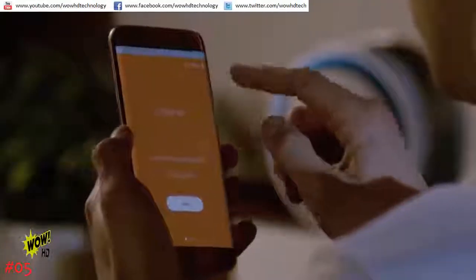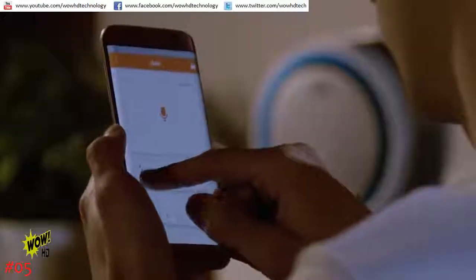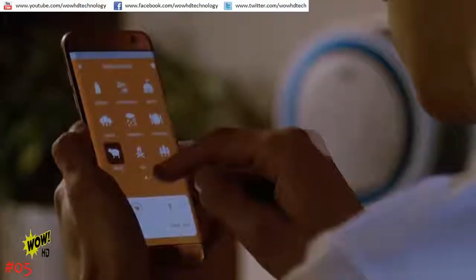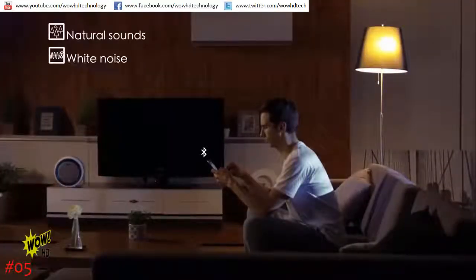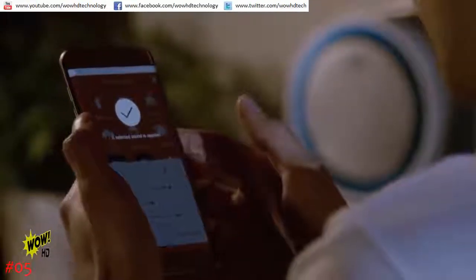You can control the CLAIR-S companion application by connecting through Bluetooth. Through the app, you can play natural sounds, white noise, and other ambient music. This will aid the listener to fall into a deep and restful sleep. For fresh air and pleasant sleep, CLAIR-S is the smart air purifier. Experience the refreshing breeze and beautiful sound of CLAIR-S.